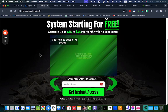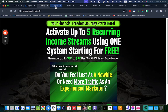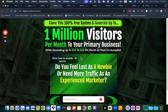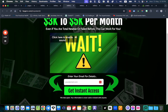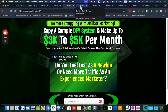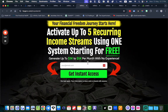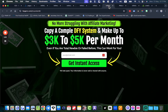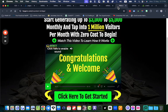So, here are some of the lead capture pages that Ahmed created for us as part of the system. And he's done the videos for them, and they're high converting, great videos that Ahmed's done. These are non-video versions for the lead capture pages. So you've got about 6 lead capture pages here as part of the system.